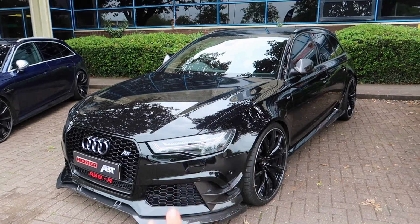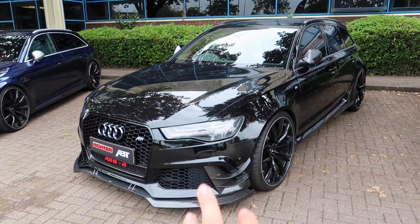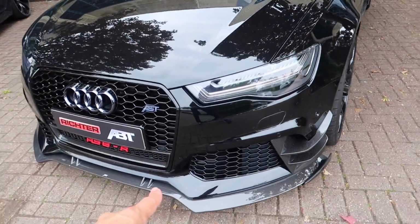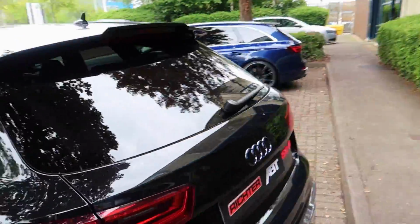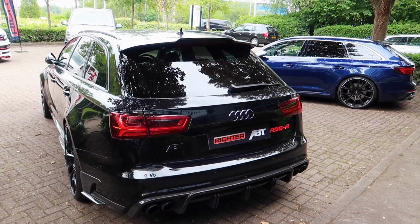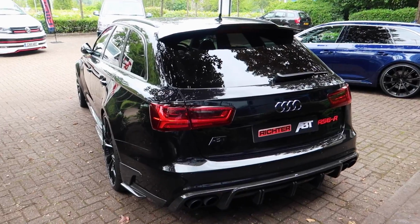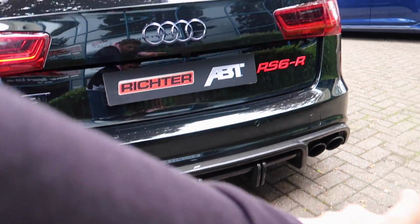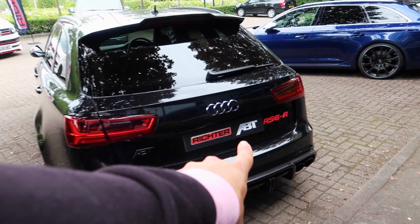It's unbelievable. The way this is, just look at that sat there. It is insane. With all this carbon fibre, which you have on the front as well, it gets really even better when you look at it from behind, because that is just a wicked bit of kit. And all the rear diffuser and everything else, just look at that. And then the massive RS6R logo.